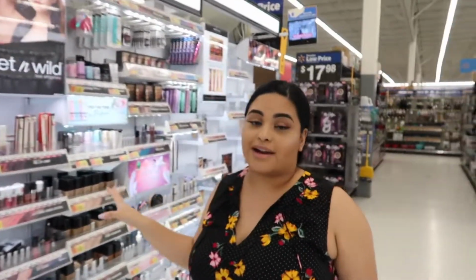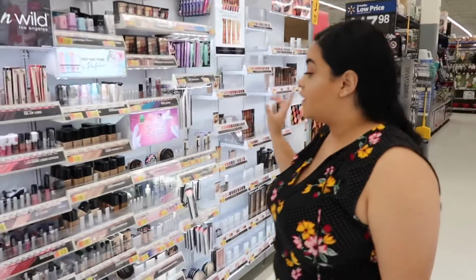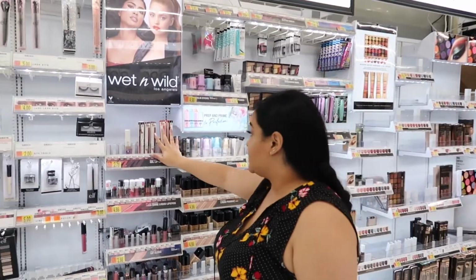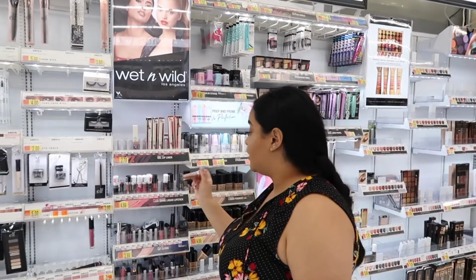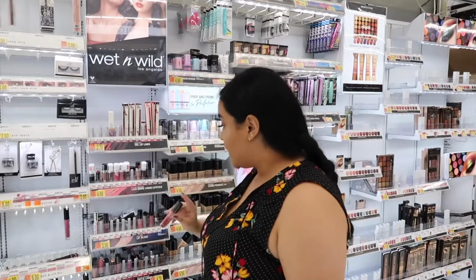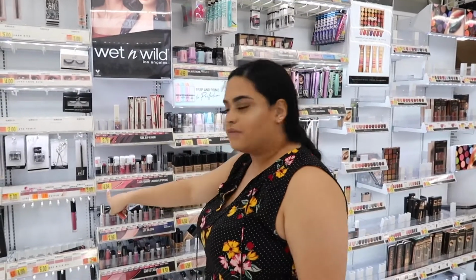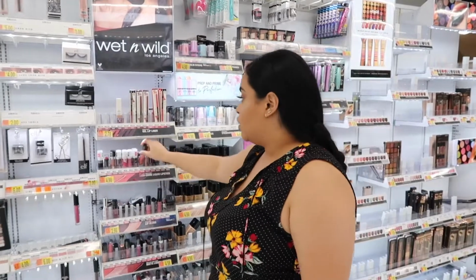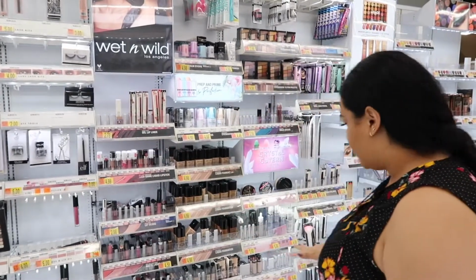Another one of my favorite products is Wet n Wild. They're super affordable and convenient. They have amazing lippies, and their cat suit liquid lipsticks are amazing as well. It's $4.98 for just one lipstick, and they wear pretty well. So you're getting a good bang for your buck.